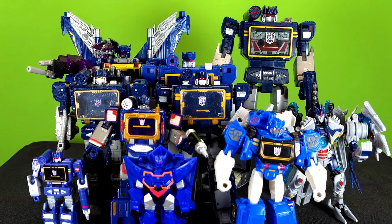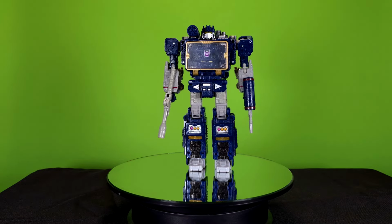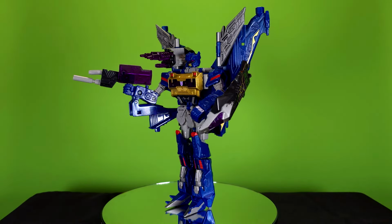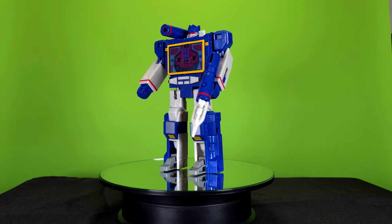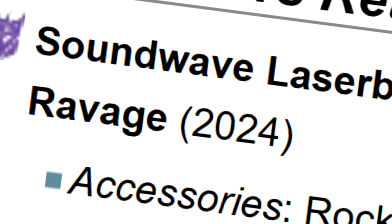These may not even be the best ones. And definitely not in some cases. These are just 10 Soundwaves across 40 years of Transformers. So why don't we start with the original from 1984? Or 2024, because this is a re-release.